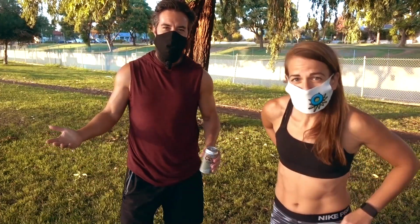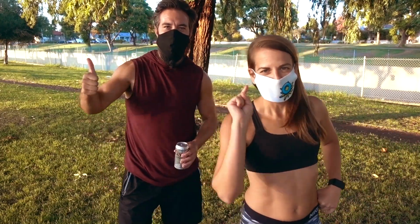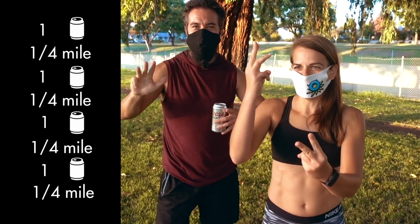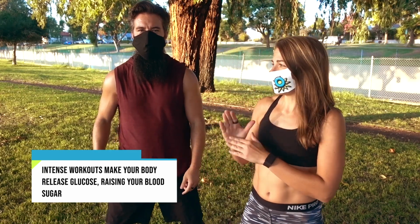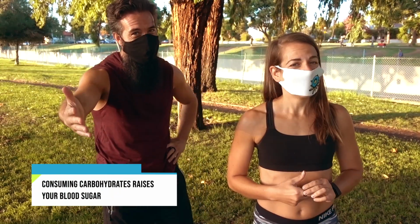If this is your first beer mile, where have you been? Yeah, honestly. Let me give you a rundown. You chug a beer, run a quarter mile, repeat until you've had 4 beers and ran a full mile. So sprinting, high intensity interval training is one thing that really makes your glucose jump, and so does carbs, right? Don't worry, we'll figure it out. We're basically scientists.